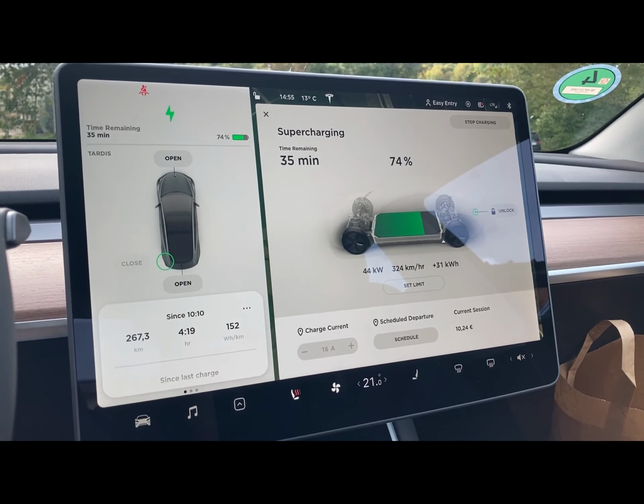There are also V3 chargers. I don't know the exact locations where those V3 chargers in Germany are, but if I find out, then we can also get 170.